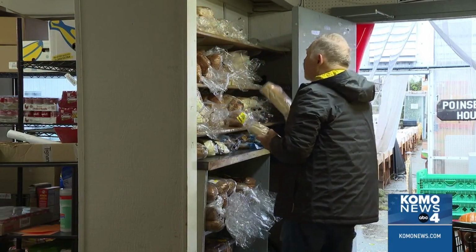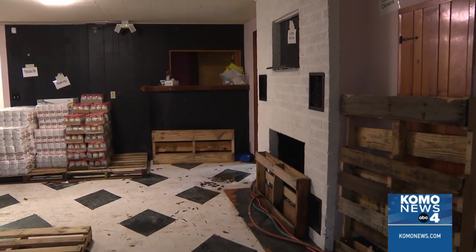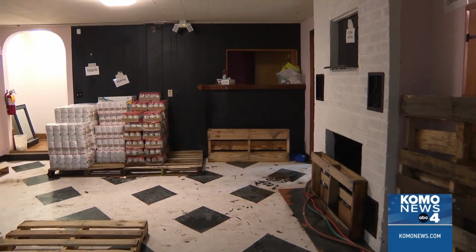This time of year when we're already kind of struggling to make sure that we have enough on our shelves, and we're seeing such an increase in client numbers, it was really sad and very disheartening.